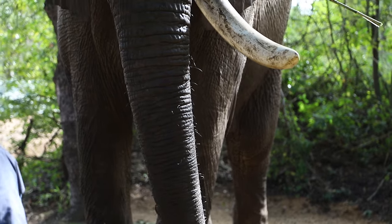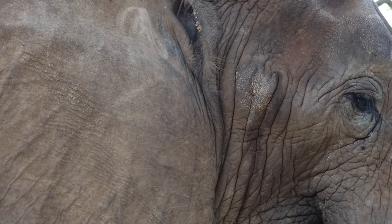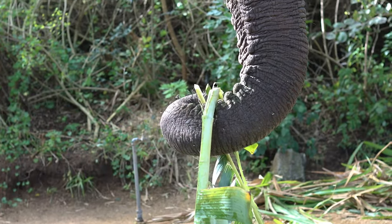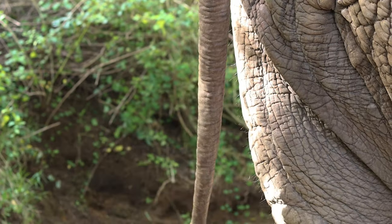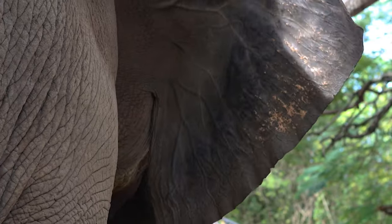Standing next to this giant of the bush was a feeling I cannot properly put into words. Seeing every detail of this magnificent animal was mind-blowing. To actually see how intricate an elephant is designed was unreal. From the agility and the utility of the trunk, the giant fly swatter for a tail with the rock-hard bristles, and even the vein system behind the ears was incredible.